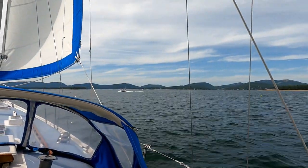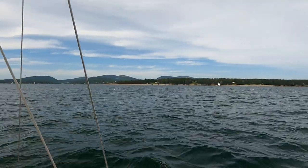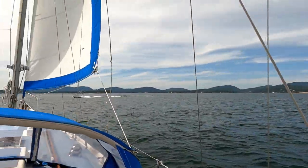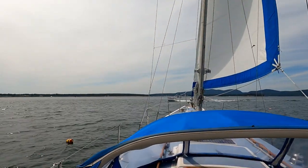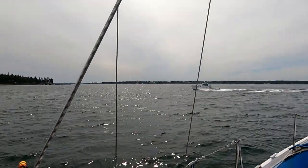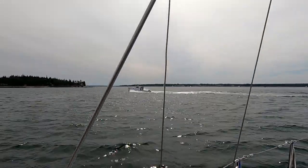Well, I just tacked over to head back to Southwest Harbor. There's the hills of Mount Desert Island on the other side of Sutton Island. We're heading more or less west now. Here goes the lobster boat crossing in front of us. Actually, that may be a lobster yacht. It's got a seat in the back.